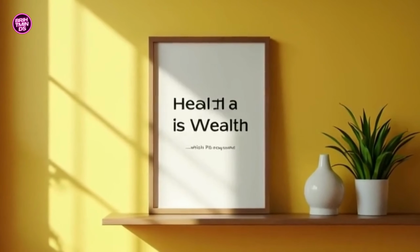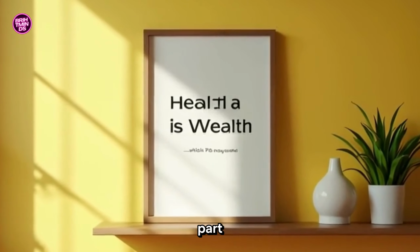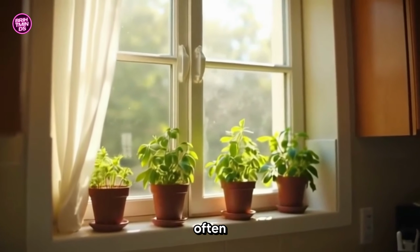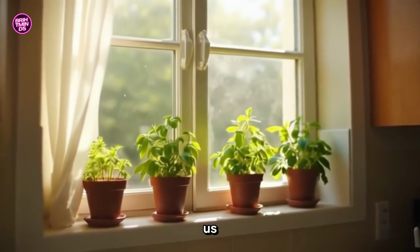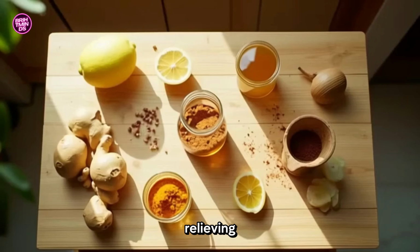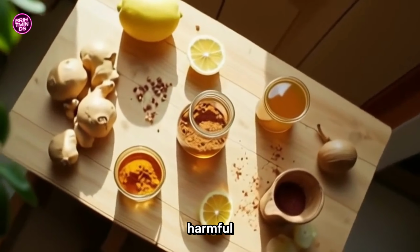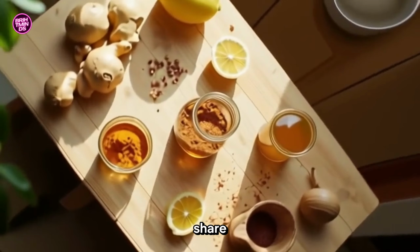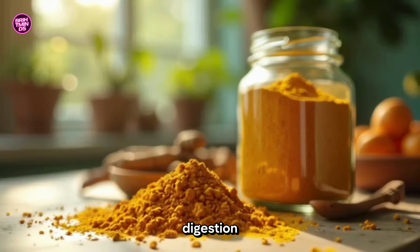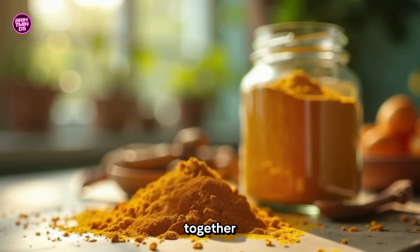Let's get started. In today's fast-paced world, it's easy to overlook the natural remedies that have been a part of our lives for centuries. We turn to quick fixes and over-the-counter medicines, often ignoring the fact that nature has already provided us with incredible solutions for everyday problems. From boosting your immunity to relieving stress, these remedies are all natural, cost-effective, and free from harmful side effects. In this video, I'll share 10 must-try home remedies for common issues like headaches, skin irritations, digestion problems, and more. So grab a cup of tea, sit back, and let's unlock the power of nature together.